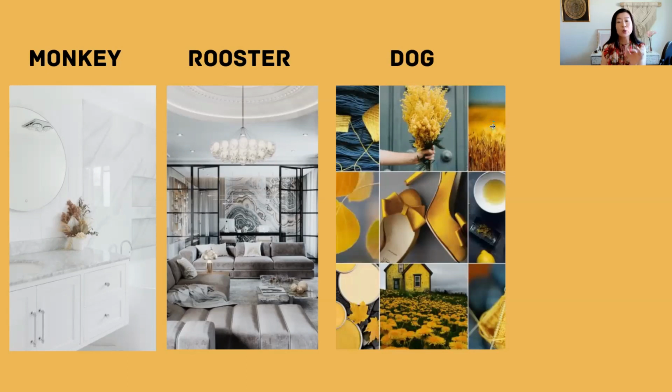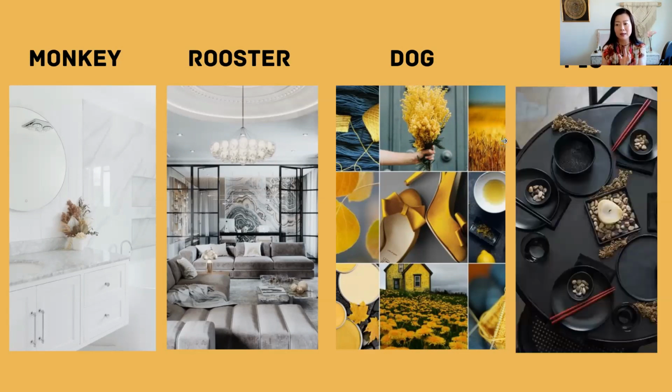Dog is also a type of yellow, slightly different. It's a bit darker than the yellow of the sheep. Okay, so dog's color is yellow, and for pig, it is black. Now, the black is slightly different, all shades of black, but it's more those matte black, not the shiny type of black. This is super, super powerful if you were born in Year of the Pig.